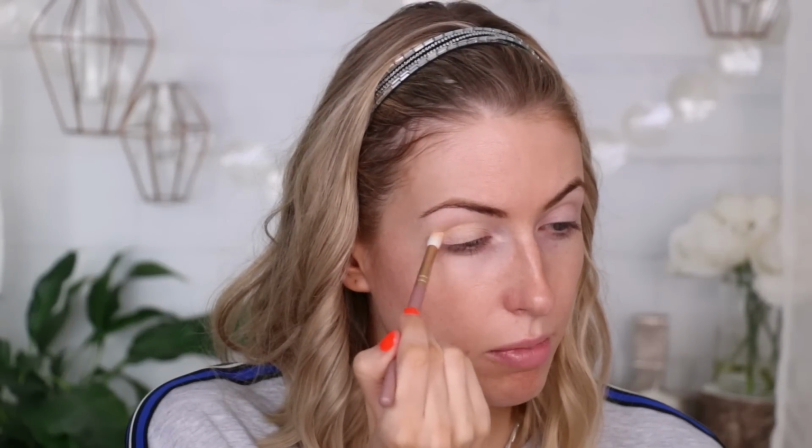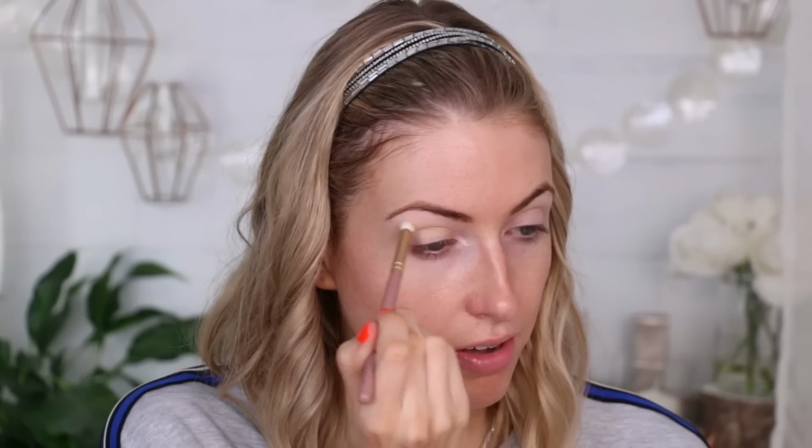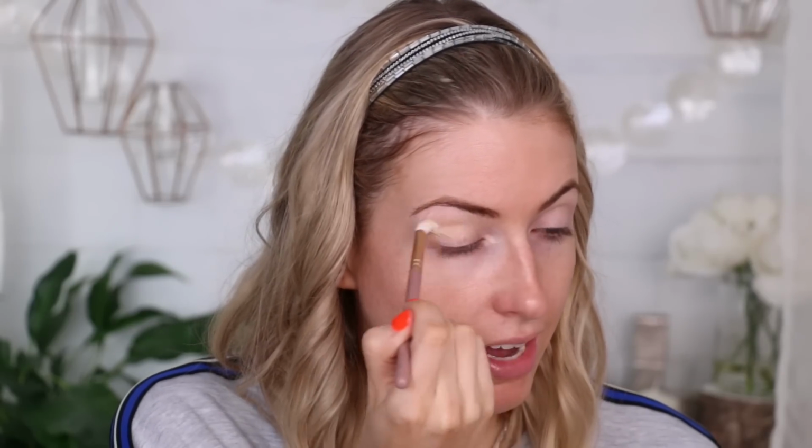I'm just starting with the shade Snobby right here, and I am applying that sort of as a base. Sorry guys, my phone keeps going off. Just applying it as a base to allow the shadows to blend up in a very nice ombre kind of effect. This is super yellow though, on my skin tone. I'm not sure I love this color. That's not just me, right? That is very yellow.